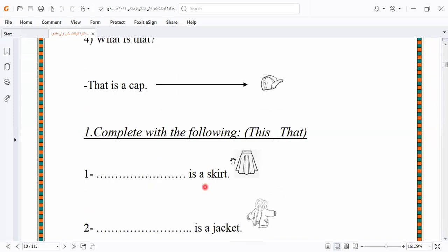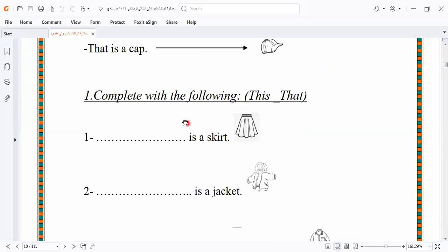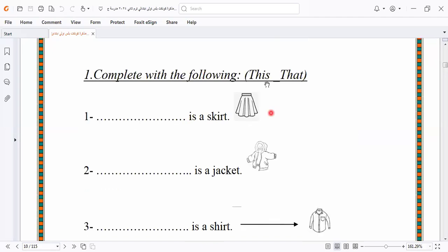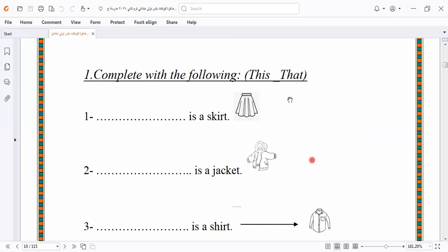So here let's answer the question. The exercise depends on this list. Here we have a skirt. The skirt here is near, you can see it with me. You can see the skirt is near. So it will be what? It will be this. Here we have a jacket. The jacket is near. Yes, it will be this. So here we have an arrow. This means something is far. So it will be that.